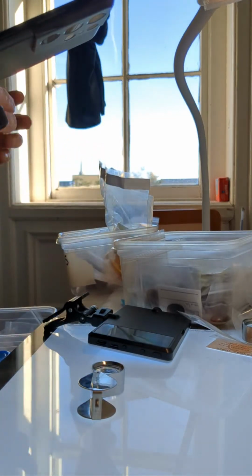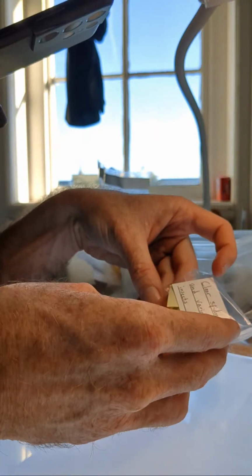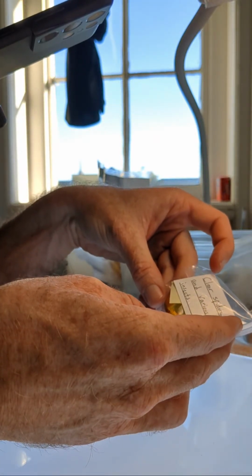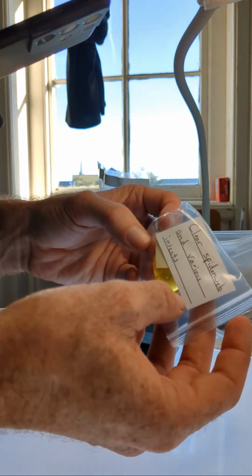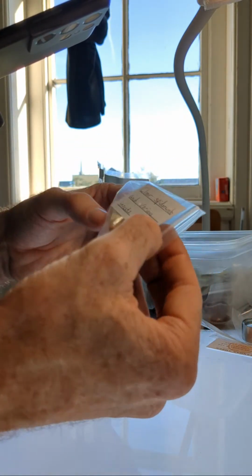Let's see if I can find one more good spider before we switch gears. Clear spiderweb and various insects. I don't know if this one actually has a spider in it, but maybe just a spider web.